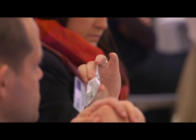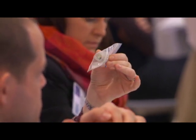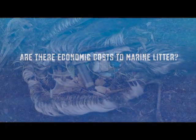That's what's in there? 3.1 grams of plastic mainly in there. That's the average. That's the average for a fulmar. Over 95% of the fulmars in our waters have plastic, and that sample there represents the average from a typical fulmar. If we took an exception, then we could be looking at almost 60 times the quantity.